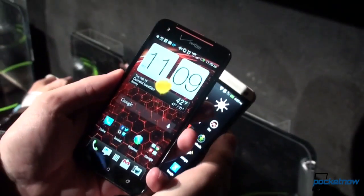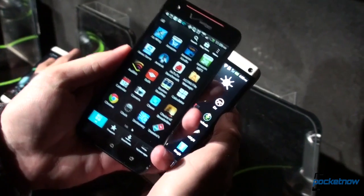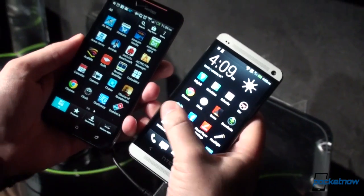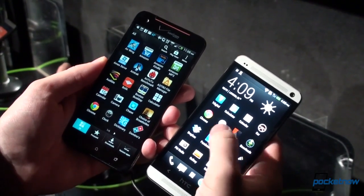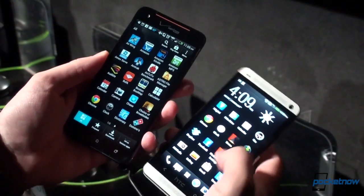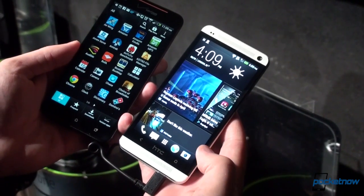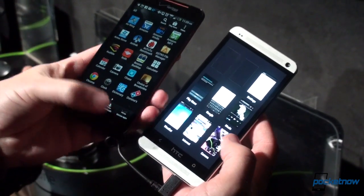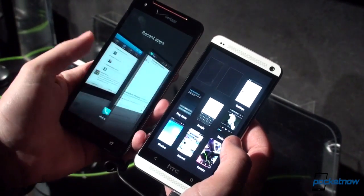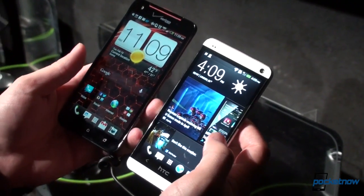On the DNA, we see just a much more traditional HTC Sense arrangement. Here's your app drawer on the DNA. Compared to the app drawer here, we have more, not white space, it's black space here, but just more space. Things have been thought about differently. That clock is now omnipresent with the weather. The buttons have been rearranged down below. A double tap on the home button gets you to multitasking, whereas there's a dedicated button for that on the DNA.